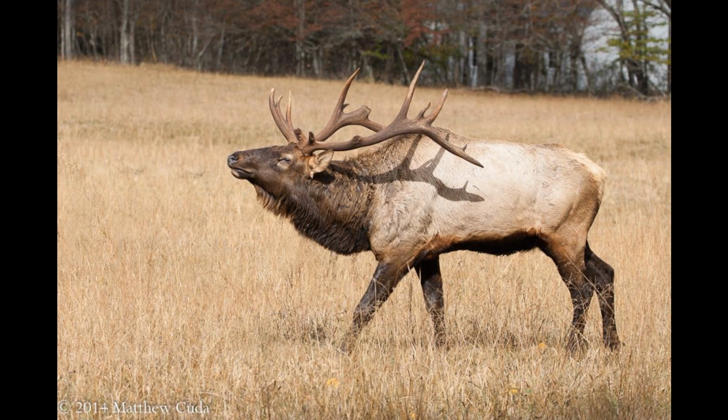But what you're seeing here is this elk smelling or sniffing the air to determine if there are any cows in estrus, any cows that are ready to mate. You will see them tilt their head back like this and smell the air. The other thing they'll do oftentimes when they tilt their head back like that is bugle. This guy did not bugle in this particular instance, but it's an interesting thing to watch. The sound of the bugle is like nothing you've ever heard. It's shocking to see an animal that big create such a high-pitched whistle. It's very interesting.